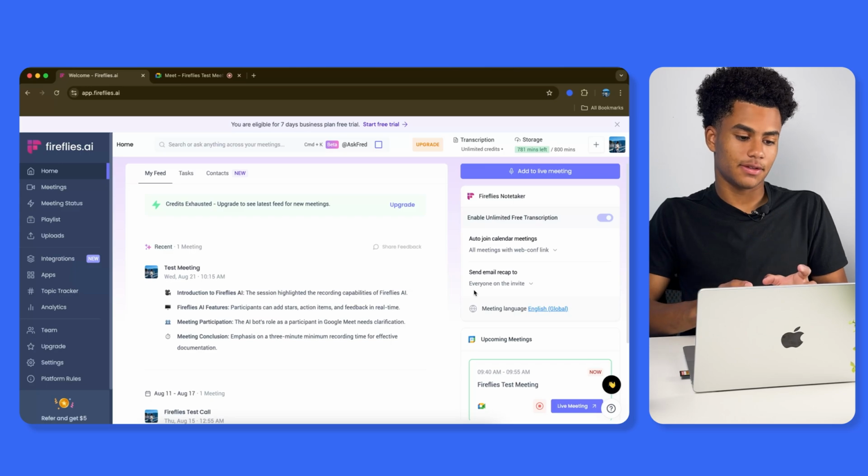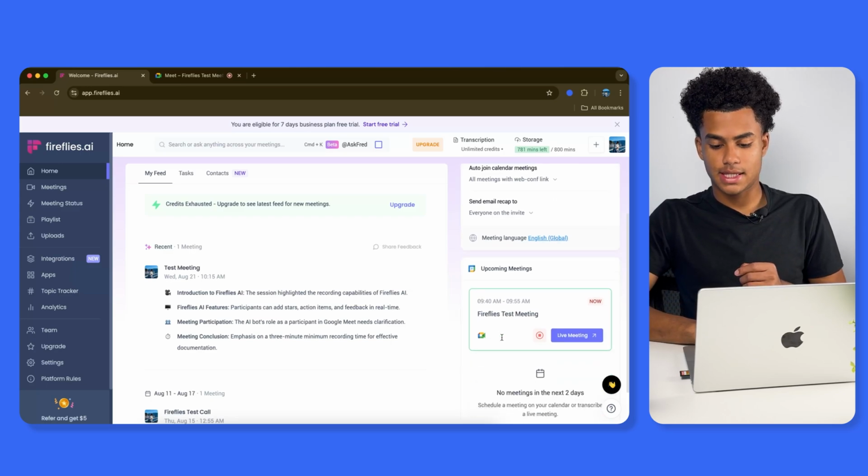On the other hand, some people might find it disadvantageous to go ahead and admit a bot because it's an added step. And then as you guys can see, there's just this person, this participant within my Google Meet meeting sitting there. And if some people aren't familiar really with AI note takers, then you'd have to explain to them and so forth.